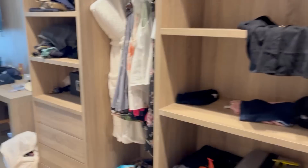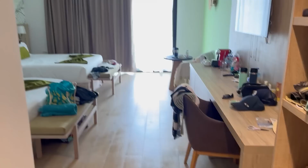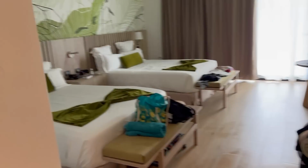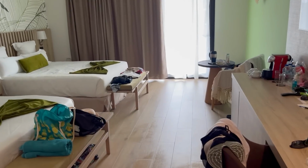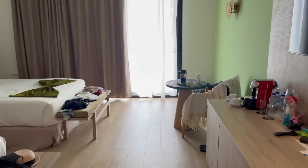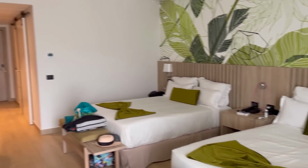Back to the main space, and we've been living here for a week, so excuse the mess. Got your safe, of course. Here, you would typically get a king-size bed and a day bed, but we have 3 of us staying here, so we have 2 queen-size beds. Nice spacious rooms. Nice and tidy. They come in every day, of course, and clean it up.